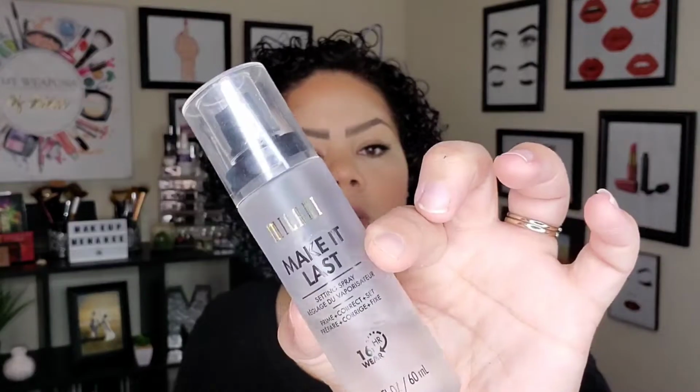So the last thing that I think really helps keep my makeup in place under this mask is doing a last good spritz of the Milani Make It Last. I'm gonna concentrate mostly on the lower half of my face where the mask actually sits. So I'm gonna do that.